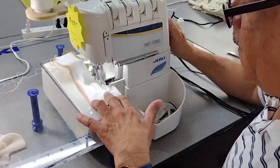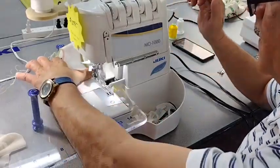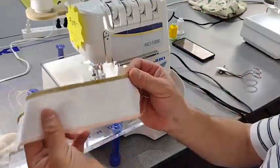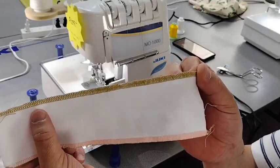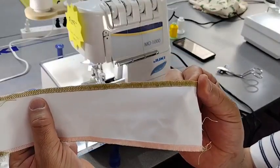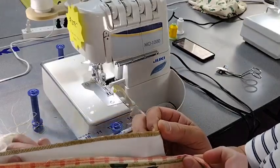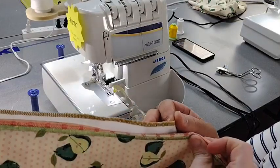And there we go. And this gives you a better coverage than the smaller, thinner thread. Okay? So that is really pretty, right? So you ready for some more? Grab the other one here so I can see them together. So it's a much better coverage, see?